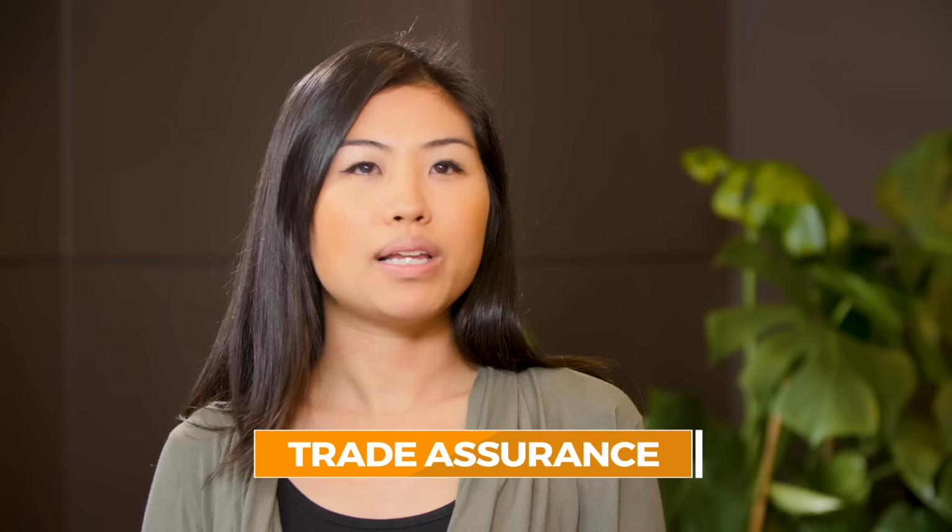Okay. Let's talk a little bit about Trade Assurance. So essentially it's an order protection program where a buyer places an order on the platform and makes payment through Alibaba.com. If the supplier doesn't ship the product on time or the product quality is different than what's been agreed with the supplier.